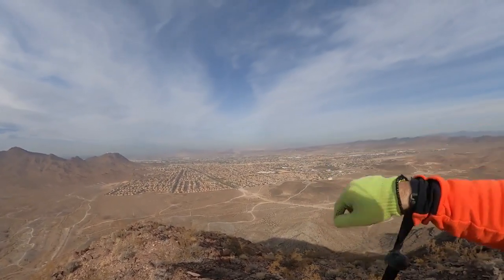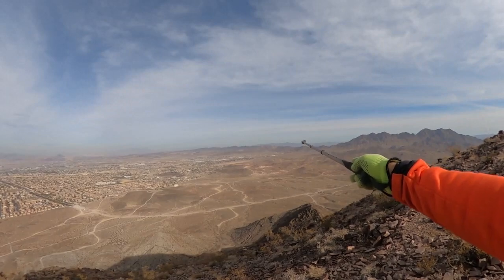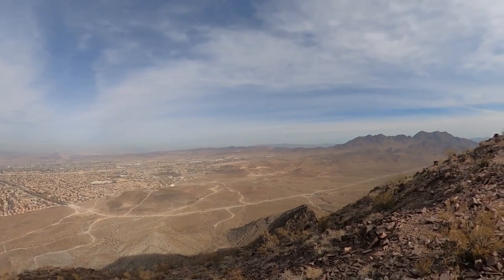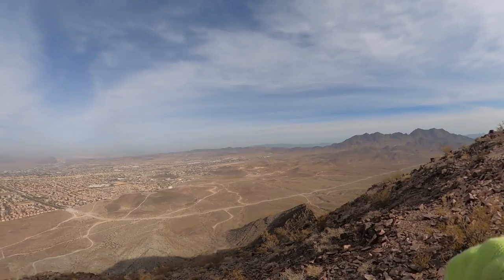On the back of it, Lake Mead, and in front of the Wilson Peak, which is in Arizona. Between the Wilson Peak in here, the River Mountains, you have the Lake Mead and before that the Colorado River.